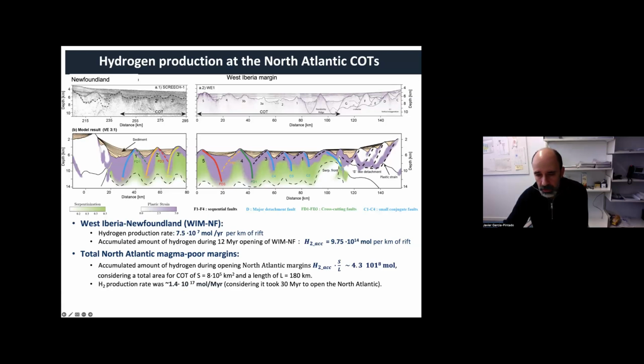So he came to this total amount of hydrogen, and then he extrapolated using the first map I showed before to the North Atlantic, and he came to this. This one should be here. So this is the total amount. He divided what he had in the profile by the length of the profile and multiplied by the total area, and he got this amount, which is 4.3 times 10 to the power of 18 moles in total.